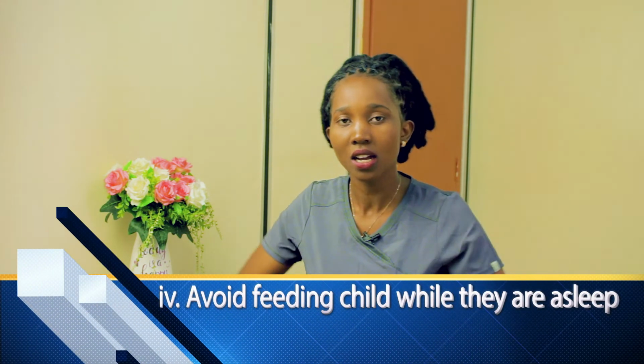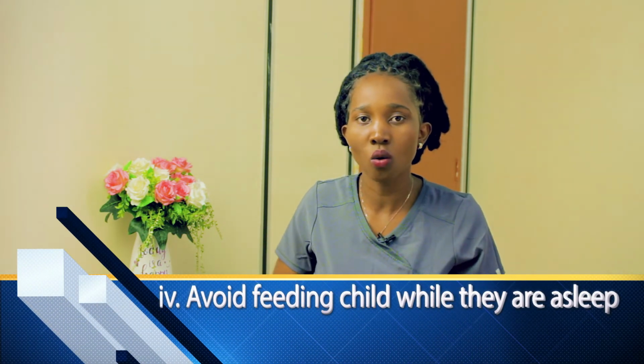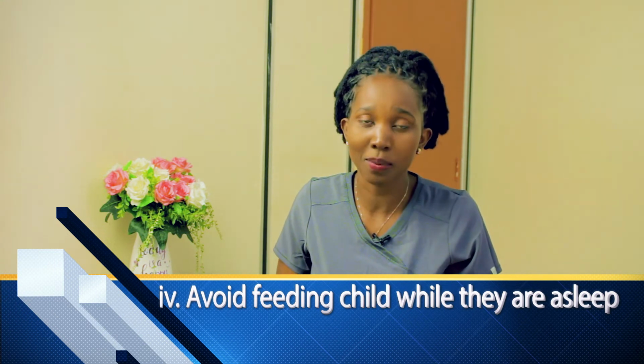Also, if your child is young, parents, try not to feed them while they are sleeping. Wacha wanyonye ama wakule while they are seated upright. And once they are done with feeding, before putting them to sleep, always try and get a clean piece of cloth, clean their teeth, and put them to sleep.